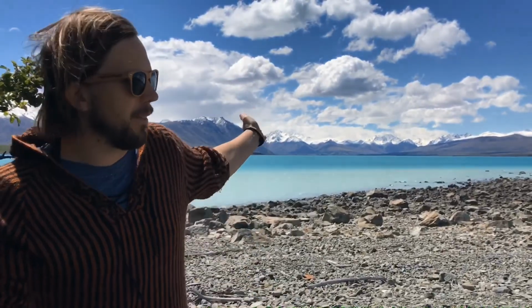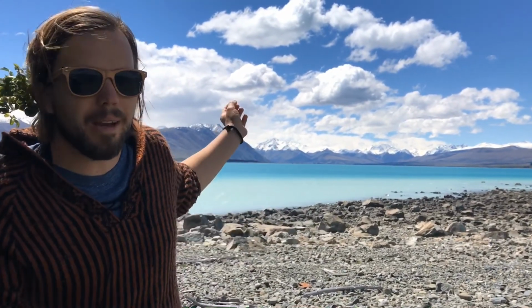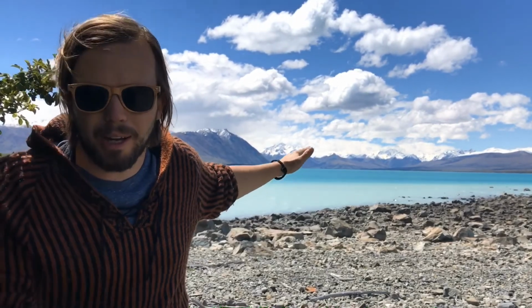So I'll talk a little bit about the colour of the lake out there. We've got these beautiful blue turquoise coloured lakes, and the way they're actually formed is through two separate processes. The first being a process known as glacial flour. So essentially when the snow and the ice melts up there in the mountains from the glacier, it brings down all the sediment like the rocks and the fine materials like calcites, and they actually cloud up the water.